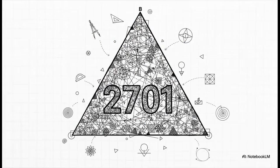Now, this is where it starts to get a little wild. Proponents point to what they say is a stunning geometric connection. They claim that 2701 is a special type of number called a triangular number, and they link it to other complex geometric forms, like this one, basically arguing that the Bible's very first verse has this hidden geometric and even theological meaning baked right into it.